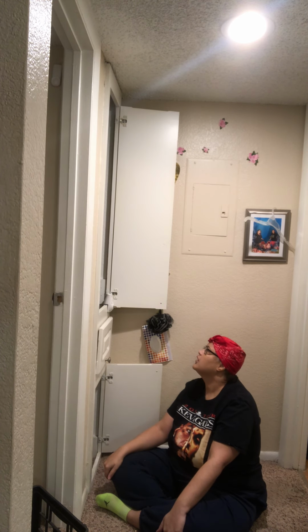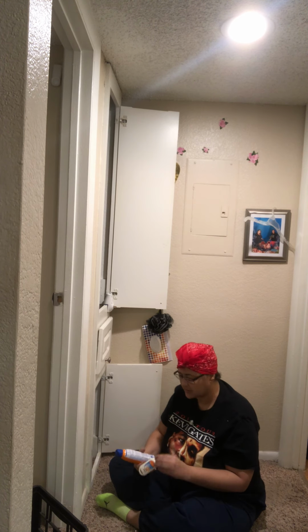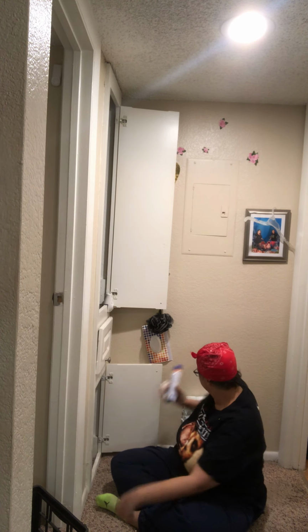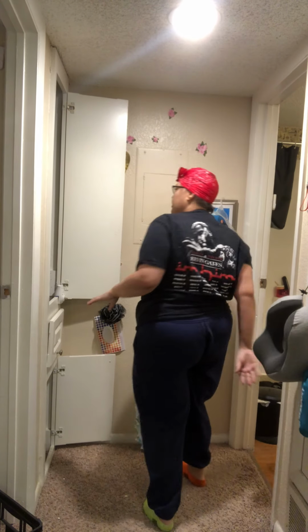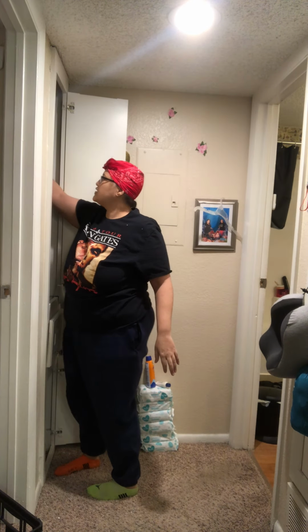Then I have sunscreen and all those goodies. Okay, so now that I have all this cleaned up, this is my stocking holder right here. Put that down here.